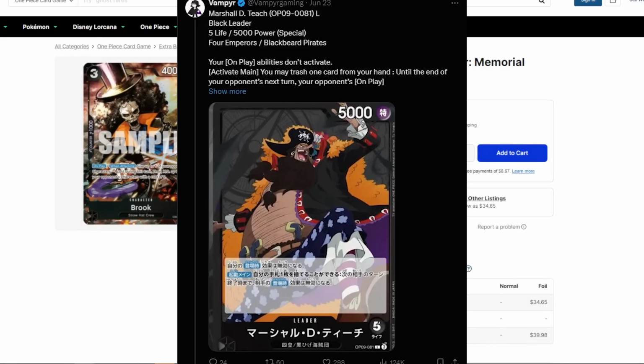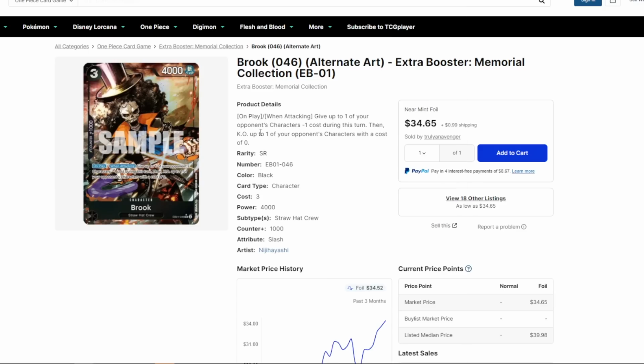And now Blackbeard. With Blackbeard in mind, he negates all on-play abilities. Negates everything that you do. But you can still play some removal cards. And, of course, this card is really good in Lucci. Then, of course, Staple. I mentioned this before, but this is one of those few cards that can also be played because it is on play, but you also have when attacking.